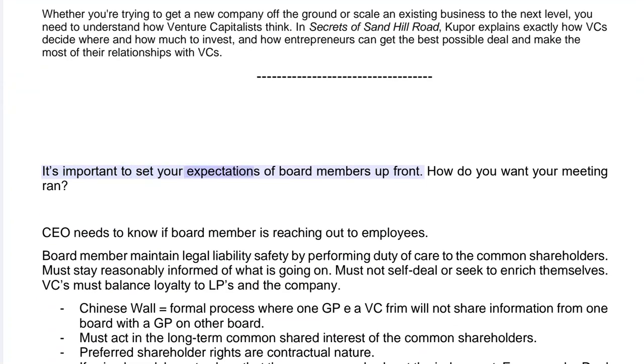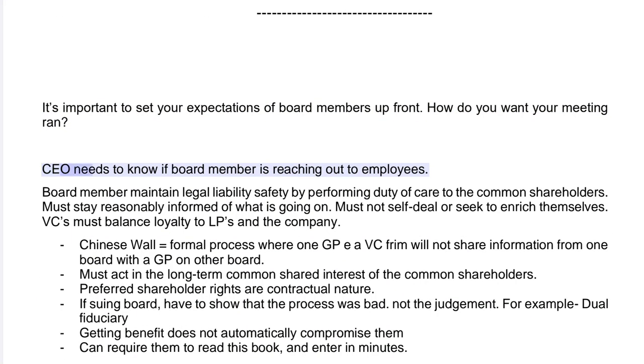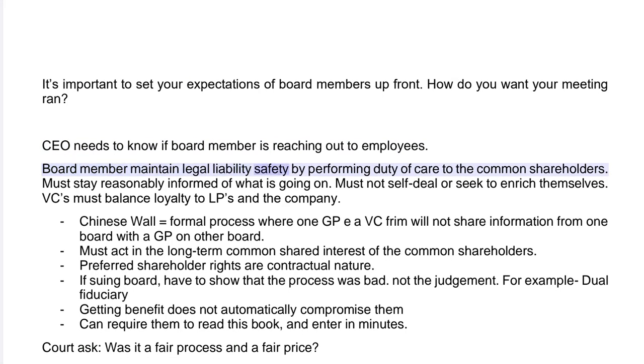It's important to set your expectations of board members up front. How do you want your meetings run? The CEO needs to know if board members are reaching out to employees. Board members maintain legal liability safety by performing their duty of care to the common shareholders.